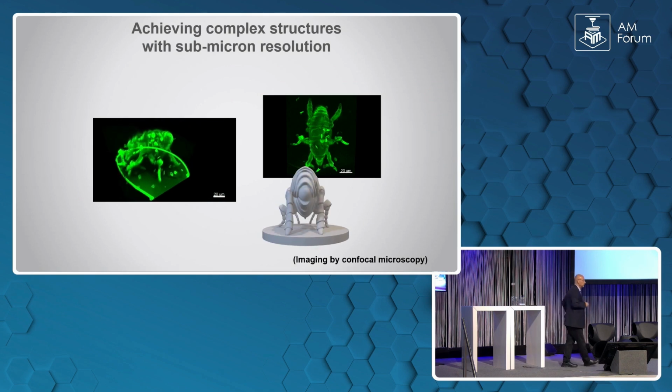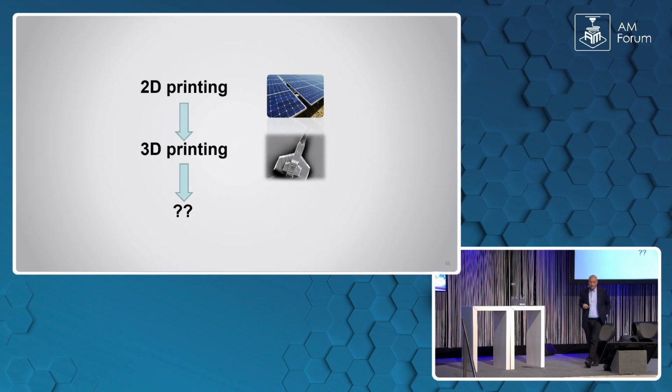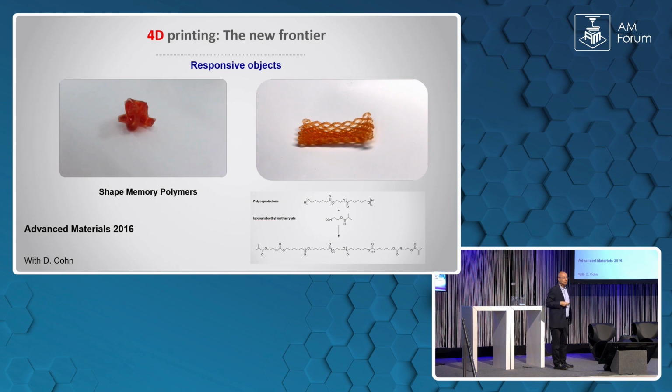So I talked about 2D printing, 3D printing. What's next? 4D printing. This is an emerging field in which 3D printed structures are changing their shape simply by a trigger. The trigger can be temperature. Anyone can imagine what is printed on the left side? We printed something, we squeezed it, and then heated it up, and it became back to its original structure.